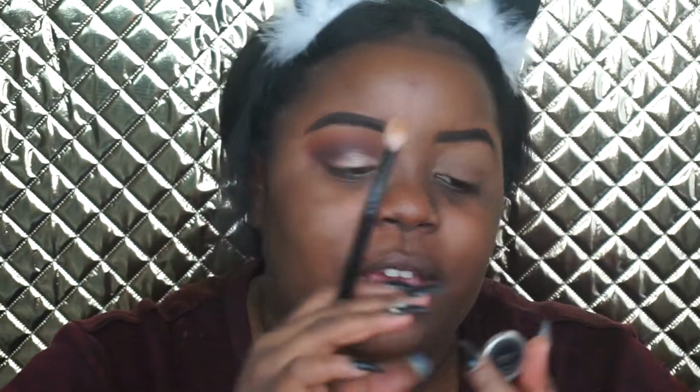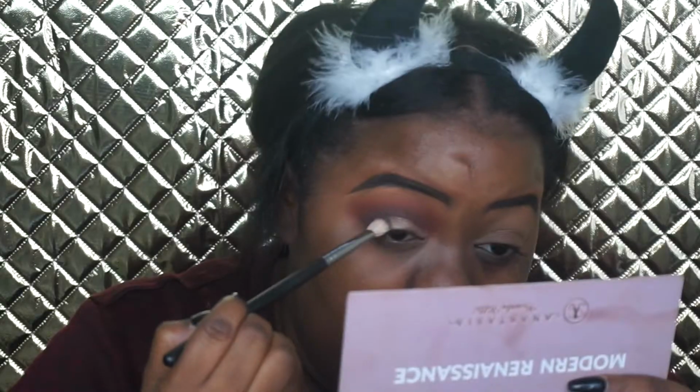I do want the outer corner of my eye to be a little bit more smoky, so I'm gonna go in with a black eyeshadow. This one is from, who is from? This is from Makeup Geek. So yeah, Makeup Geek Black Shadow in Corrupt. I'm gonna take this and put this in the outer V of my eye. So yeah, I think I'm pretty satisfied with this eye.